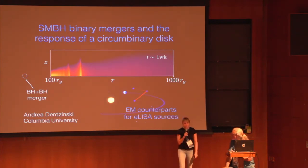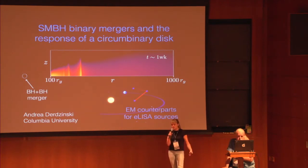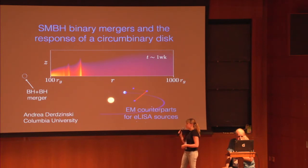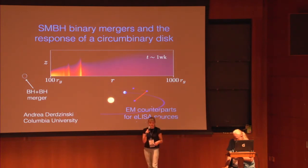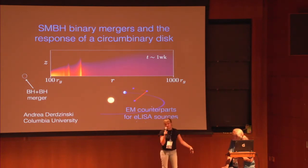One of the things that I work on is simulating the response of a circumbinary gas disk to the merger of a black hole binary. This is exciting for supermassive black hole binaries, which we expect to form in the mergers of massive galaxies. If they merge, and if there's a gas disk around them, the energy emitted in gravitational waves during the final stages will produce an instantaneous change in the potential. So this will perturb the disk.